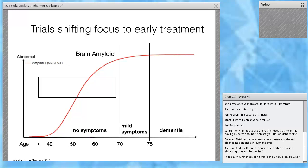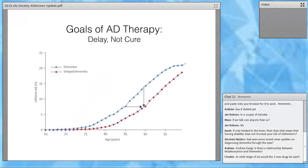Okay, so I want to mention one thing. This is something I could have said at the very beginning, but we speak of a cure, but in essence, what we really are trying to do is delay the onset of dementia until a person may pass away from other reasons. And that's really the reality. So say if we could push the onset of Alzheimer's until someone is 100, then I think we've had great success.